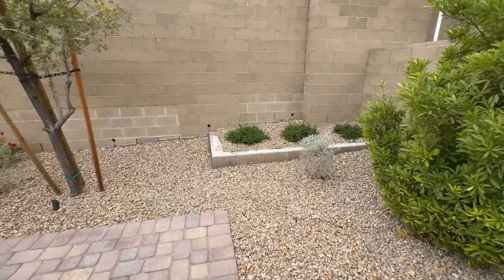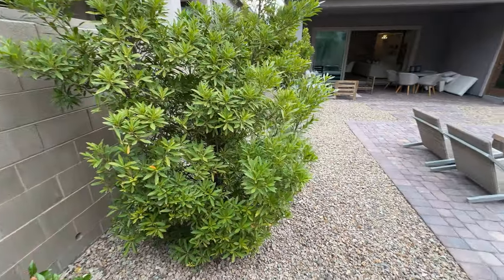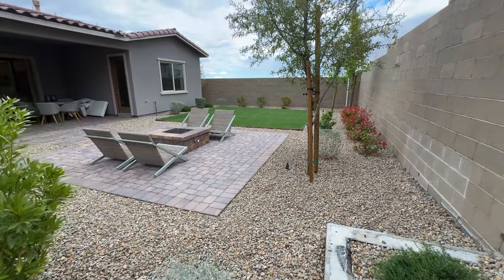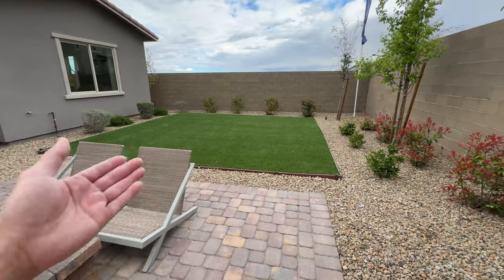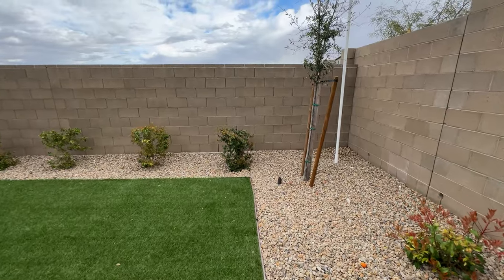Okay, this is quite a nice size backyard. You're getting a pool size backyard here, guys. Really big. When you have this kind of lot size in Summerlin, it's a premium because the lots here are super expensive. So if you have this kind of lot size, you got the premium there.